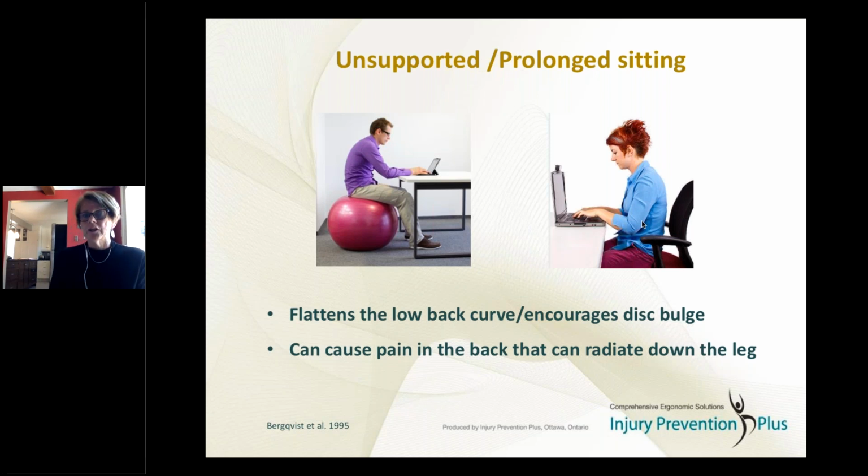Okay, so unsupported sitting. Often people have a question: could I use a yoga ball or an exercise ball to sit on? For short periods, it could be used, but remember that the ball needs to be inflated such that your hips are 3 or 4 inches above the level of your knees in order to avoid what you're seeing here, which is that rounded low back position and the disc bulging. So we really want the spine to be able to maintain that nice positioning. Here, this person's positioning is not too bad, but they're not getting any support, so over the period of a day, they could get quite tired.